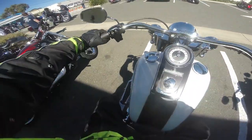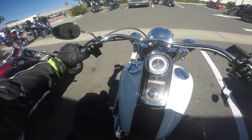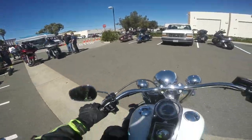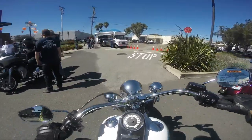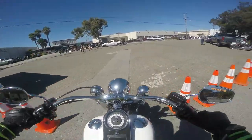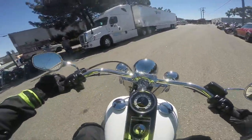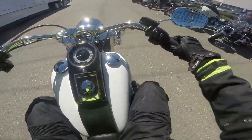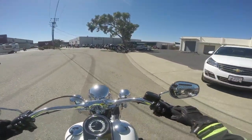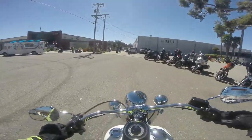2016 Softail Deluxe, guys. Wow, let's check this one out. Man, this feels good. Alright, let's get out of this parking lot and take this for a spin. Man, I like the feeling of this bike already. Wow, this feels really cool. This is so smooth. Let me just get acclimatized to the bike here.